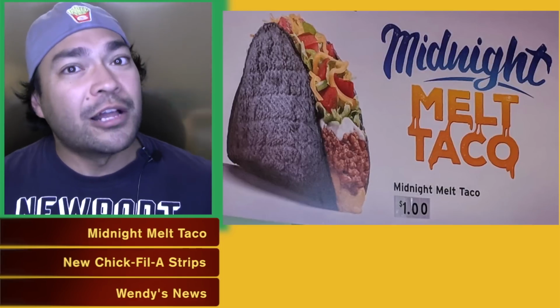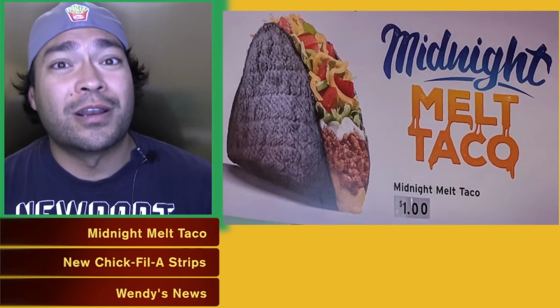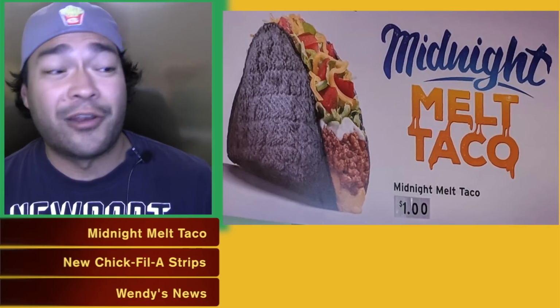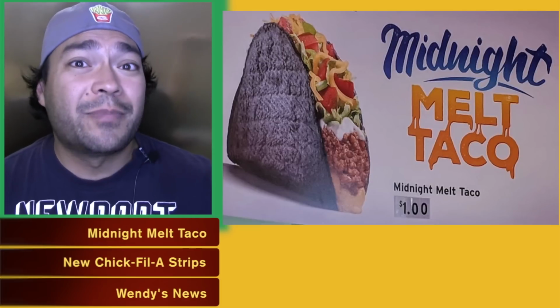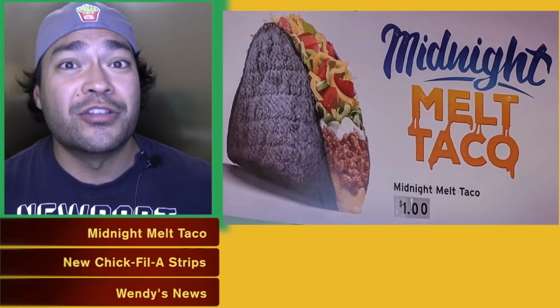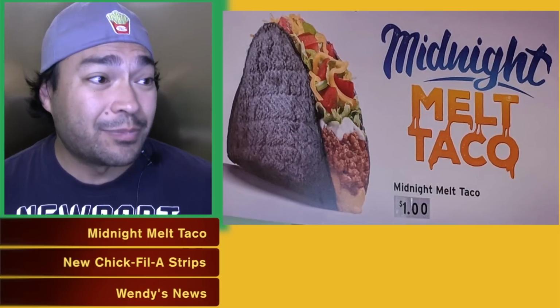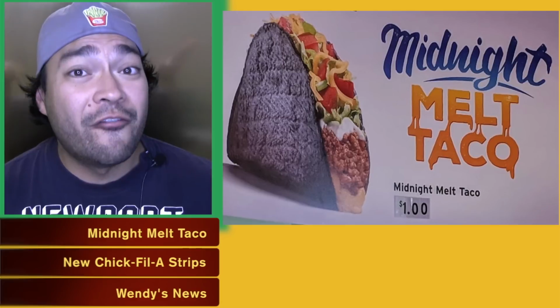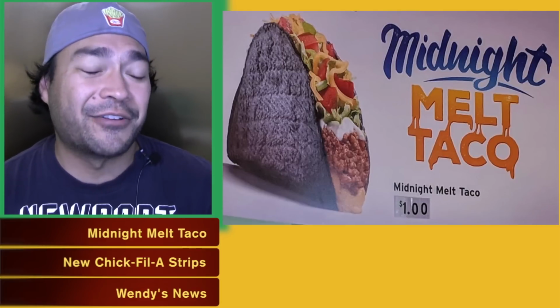So I wouldn't rule out the $1 price point, but you also don't want to get your expectations up, because this could easily come in at $1.49 or even $1.99. And of course, that all depends on this item actually passing testing and making it to the nationwide market, which, at this price, with the appeal of the blue corn tortilla, I think it's going to be a very popular item, especially down in Southern California.